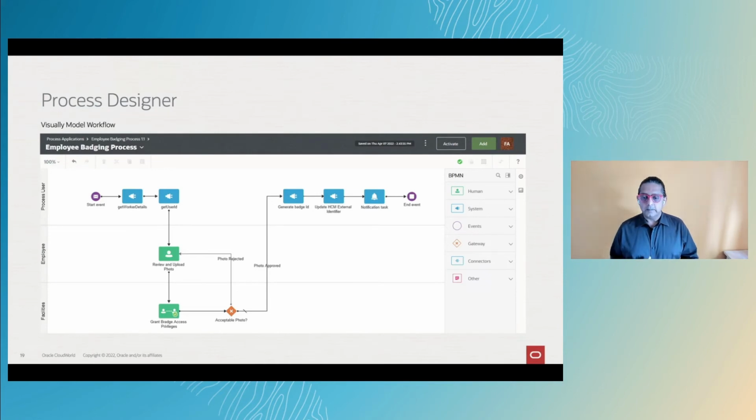At the end, the generate badge ID task makes a REST call, including the photo and a number of data attributes, to be sent to the third-party badging provider for badge creation, which in turn will provide a response back that will have the ID that has been created in the third-party system, which can be stored in the person record in the Oracle Cloud HCM. And finally, the end user receives an email notification to the effect of the badge being created. So this is the overall flow that we have created for this example.